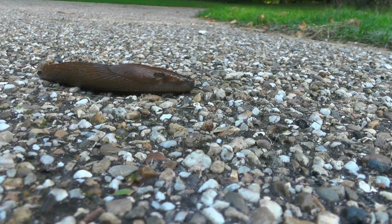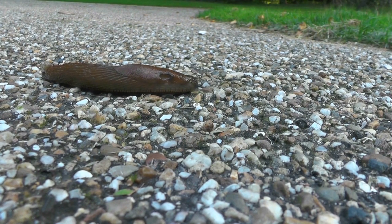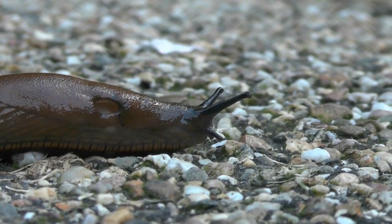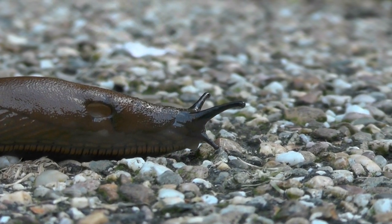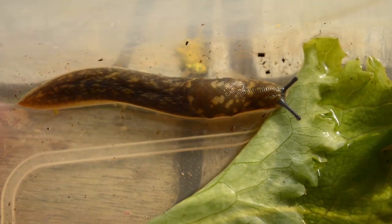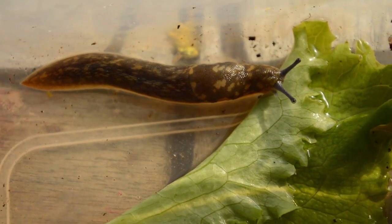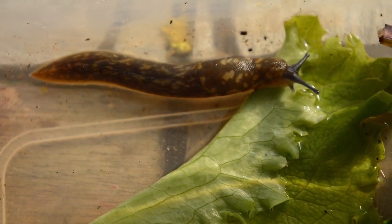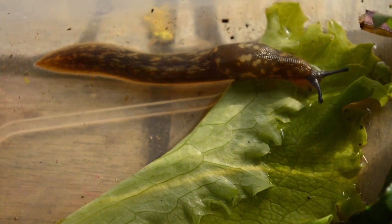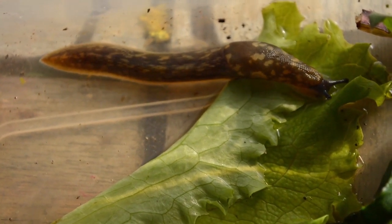Slugs are basically a snail without a shell. They have a bad reputation, but they're pretty special. Super skills include being able to stretch to 20 times their normal length to squeeze through small gaps. They leave their own special slime scent trail so they can find their way home, and they have green blood.